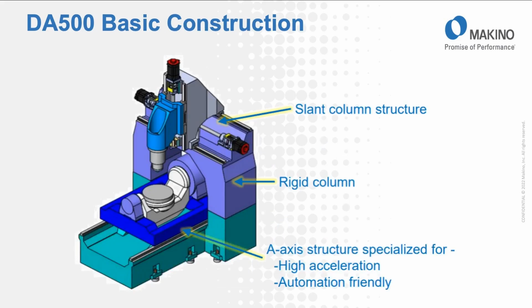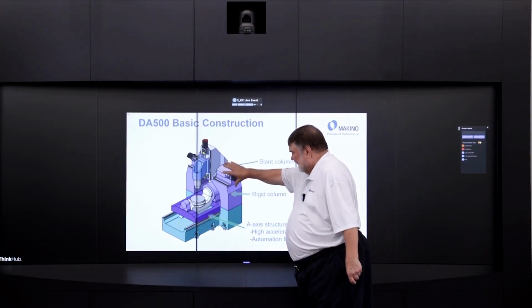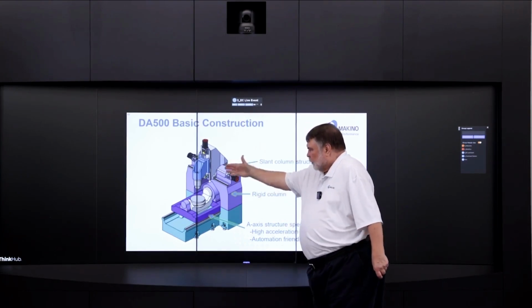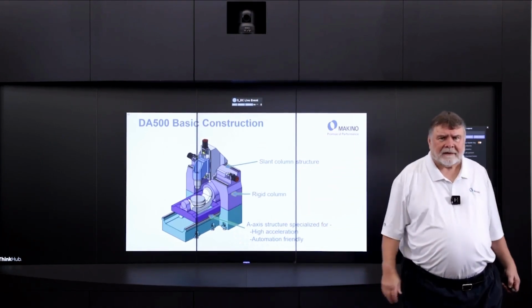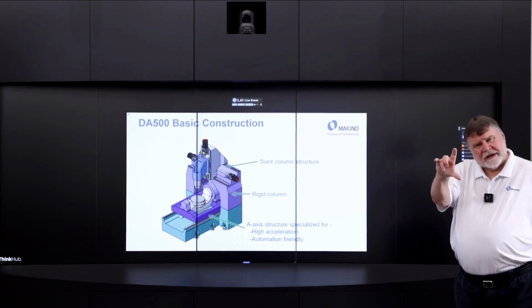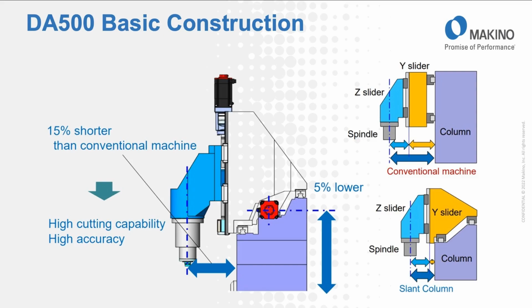How's it built? Well, it's built a lot like the DA300, only obviously bigger. It has the slant column structure that allows us to lighten up the carrier, but yet maintain high stiffness and rigidity. Very rigid column with an opening, allowing us to move the tilt trunnion table back underneath there, for good stiffness and rigidity, very short tool lengths, very accurate. Talking about that, we've actually lowered where the ball screw is at by about 5%. Again, increasing the stiffness and rigidity. There's the terrace that allows the cutting forces to transfer into and down into the column.